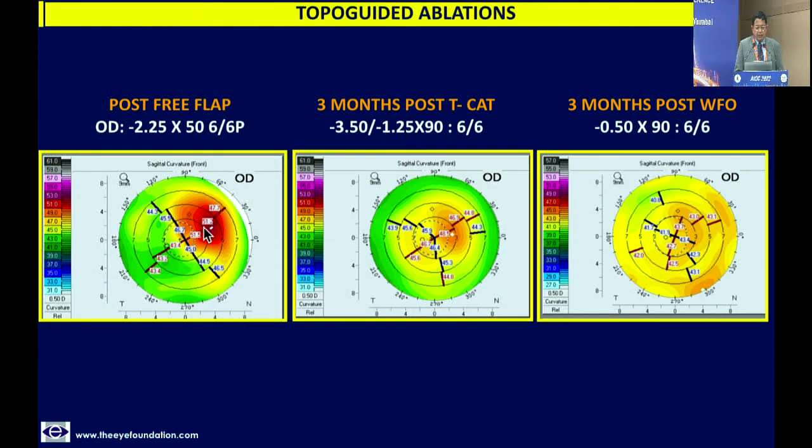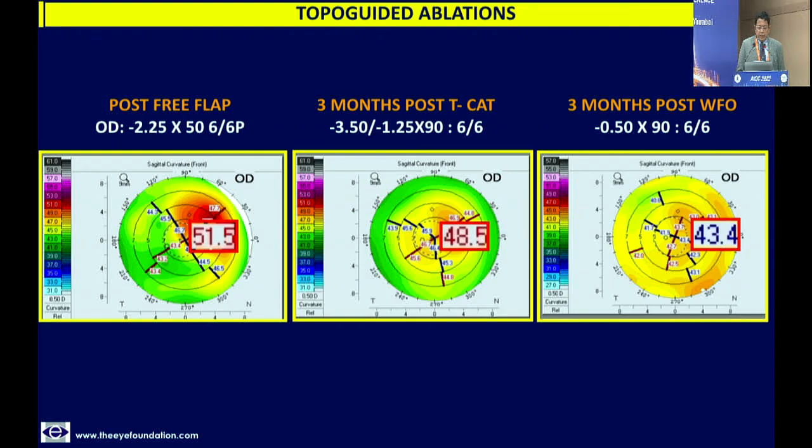This is soon after the free flap. You can see a very irregular cornea over here. Then 3 months later, when we did a post-TCAT, we could reduce it to 48.5, but still a significant amount of refractive error was there. Finally, when we did a wavefront optimized treatment, we could not only take care of the irregularity by the first step treatment, but with the second step treatment, we could also take care of the refractive error, so that we ended up with a very small astigmatism and a very satisfied patient.